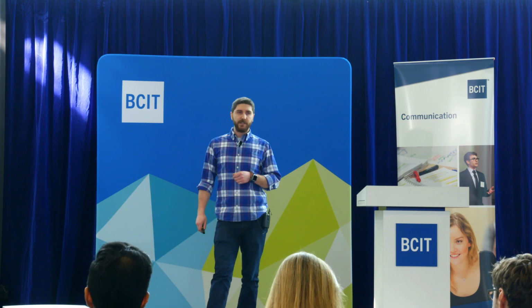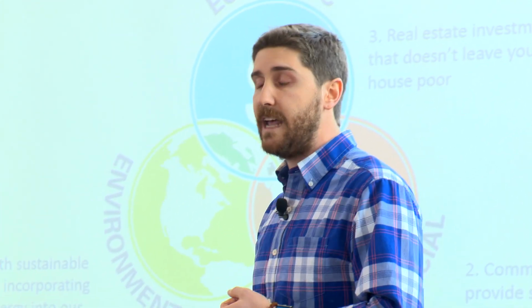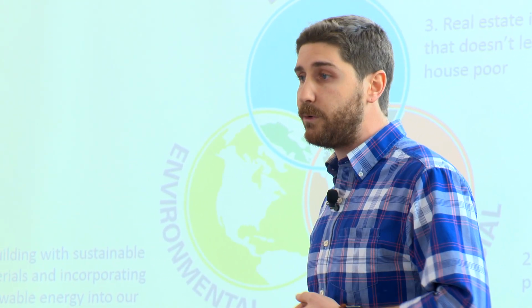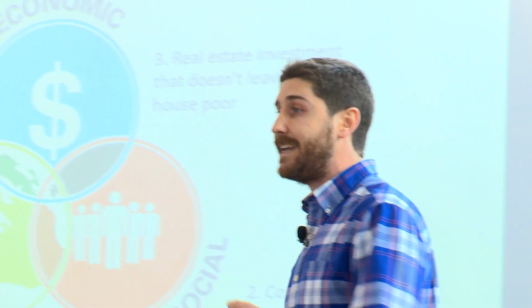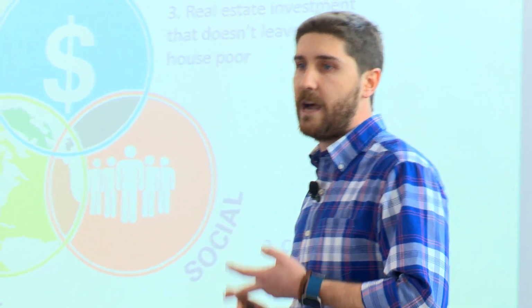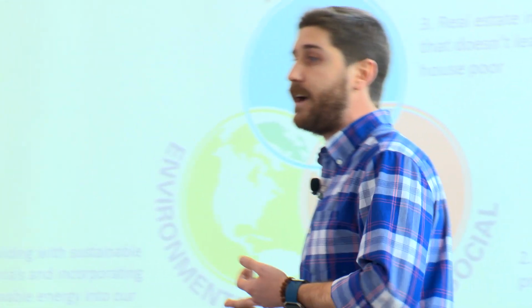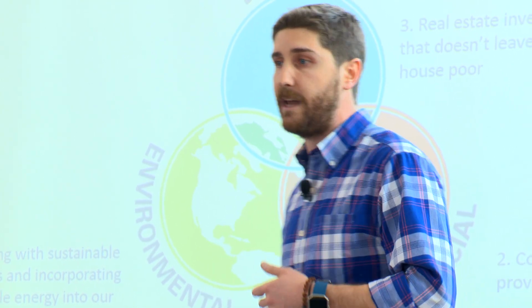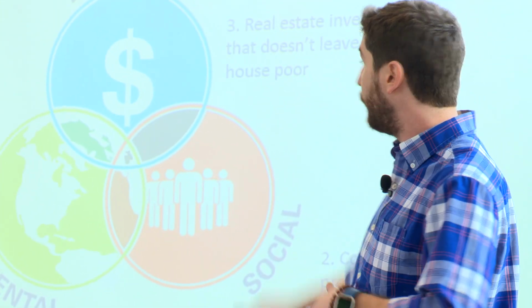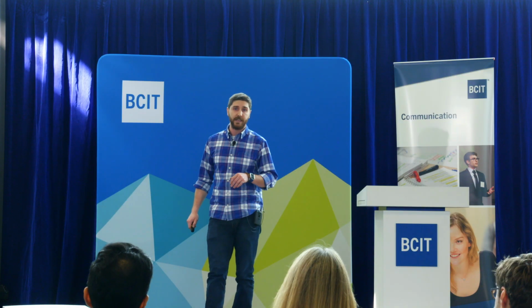When designing the amoeba building system, we took a three-pronged approach. Really, it's called the triple bottom line. And that means there's an environmental pillar to it. And that means we're using renewable resources to build it, and we're trying to incorporate renewable resources into our building. The second is that there's a social aspect to it. So how are we including social services into our mixed-use urban buildings? And finally is the financial. That's really taking on the housing crisis. How can we build a building that doesn't leave everyone house poor? For the length of this presentation, I'm really just going to focus on the environmental and the technical side, and then touch a little bit about financial at the end.